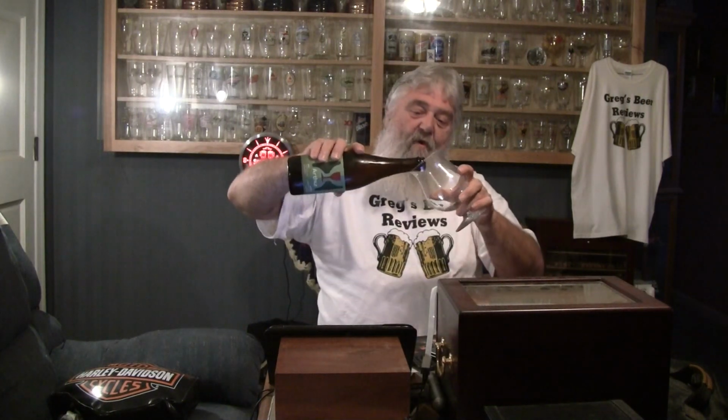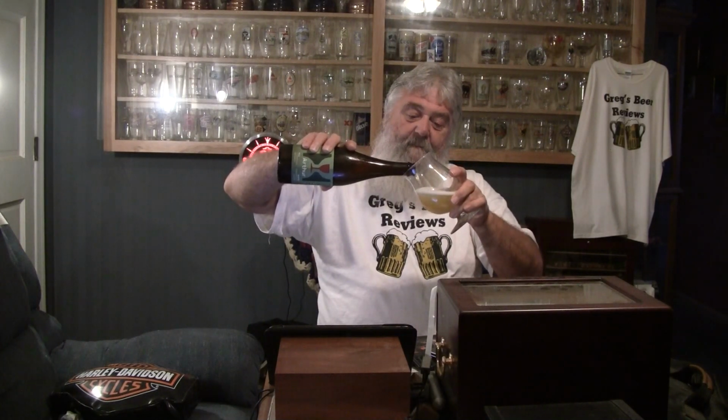Into the glass we go. Very effervescent. Look at that head on that one. That's what she said. Alright guys, 2 fingers of head on that pour. Over to the light is a very light golden color. Color-wise, it's almost to the macro lager color. But it has got a slight haziness to it.